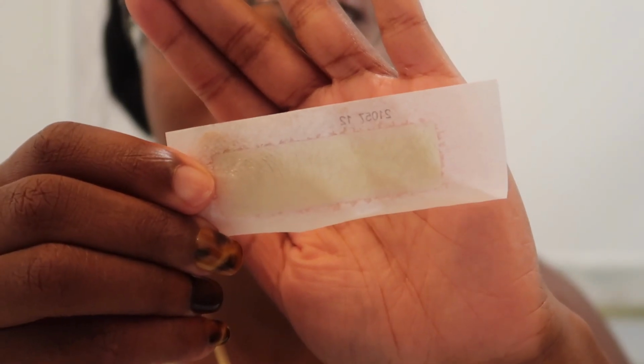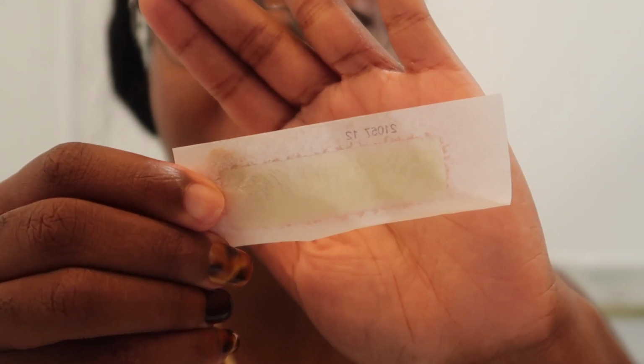It took them hairs off though. It definitely did. Okay, Nads. I think you're supposed to apply pressure to it after. Not me doing that like a whole 30 seconds later. Not terrible though. Okay.